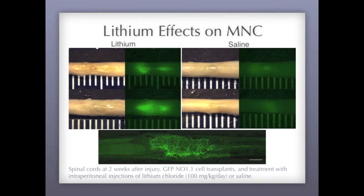against saline injections, and we found out that when you inject lithium into the animals, 2 weeks later you see many, many more cells, and these are shown by the green on the two sides of the spinal cord. If you inject saline, you can barely see the cells. Then if you look at the injury site, you see the cells have migrated to the injury site and have filled up all the available spaces.